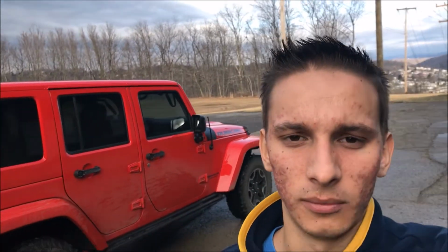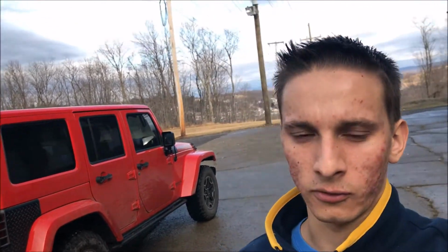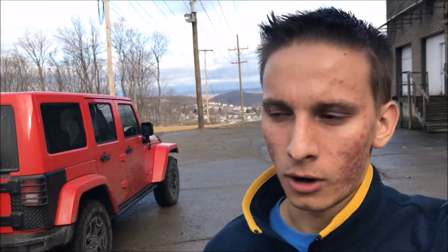So if you guys have seen some of my previous videos with this Jeep, you know that this has the 6-speed manual in it. Like I said, this is a Jeep Wrangler Rubicon Hard Rock. Today I'm going to talk to you guys about how it performs off-road and on-road, and if I would like to have the automatic over the manual.